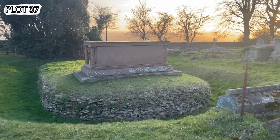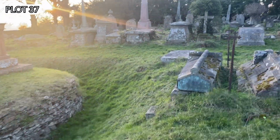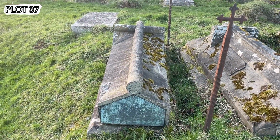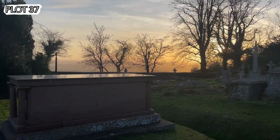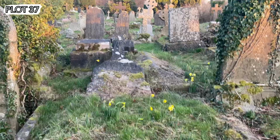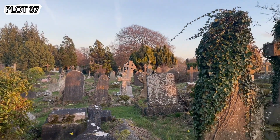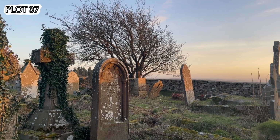So this is this chap. Look at this. He's got his own island. Looks incredible. Actually, this is beautiful. Look at this one. That's lovely. That's gorgeous. But yeah, this is just the most extraordinary place. This chap's obviously king of the castle. But there's so many amazing things in here. And an unbelievable number of generals buried in here. Really surprising number. Just spectacular.